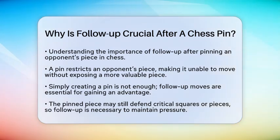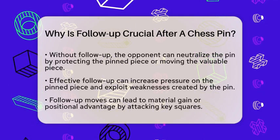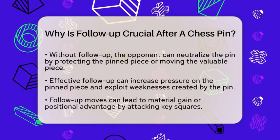First, it is important to remember that the pinned piece, while limited in mobility, often still defends critical squares or pieces. If you do not follow up, your opponent may find ways to neutralize the pin. They might protect the pinned piece or move the more valuable piece behind it out of danger.